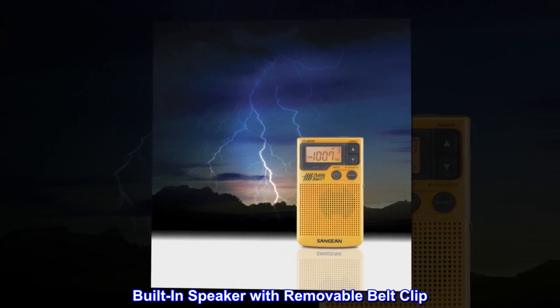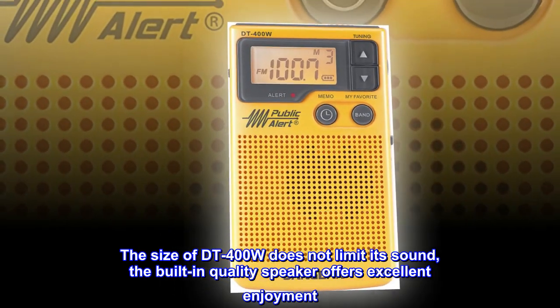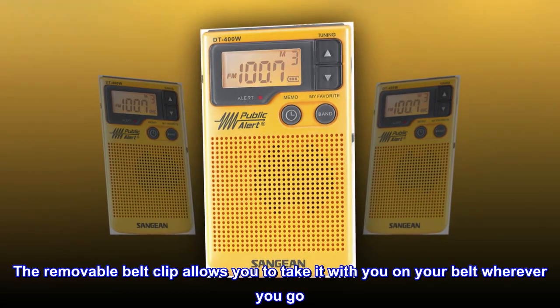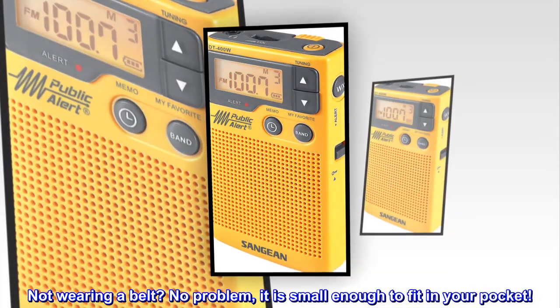Built-in speaker with removable belt clip. The size of DT-400W does not limit its sound. The built-in quality speaker offers excellent enjoyment. The removable belt clip allows you to take it with you on your belt wherever you go. Not wearing a belt? No problem, it is small enough to fit in your pocket.